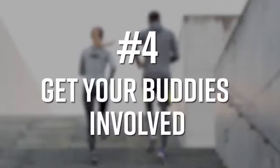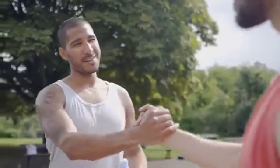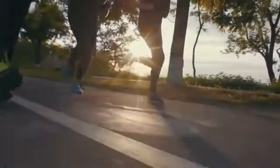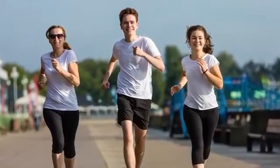Number 4. Get your buddies involved. Everything is more fun with your pals, isn't it? Not only is it more fun, but you're less likely to flake out on your friends. If you just got in from work, getting on your running shoes can feel like the last thing in the world you want to do. But if all your friends are meeting up for a run, you don't have much choice. You are less likely to avoid exercise if your friends are doing it too.